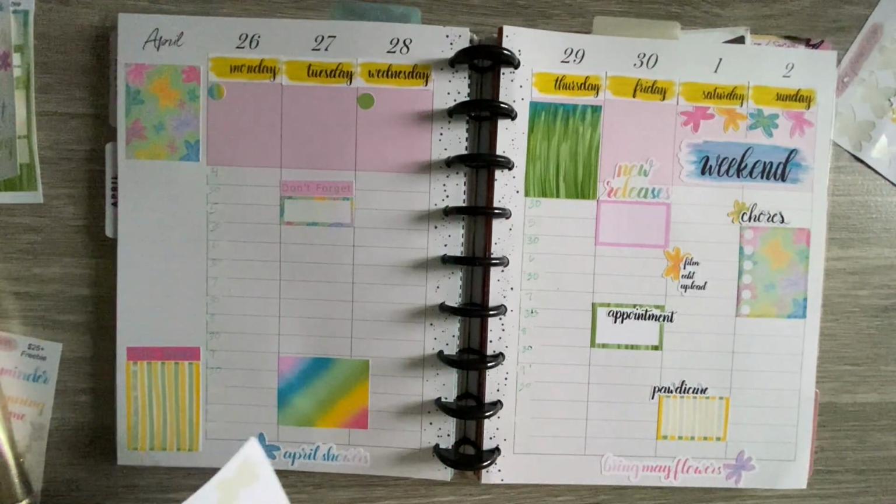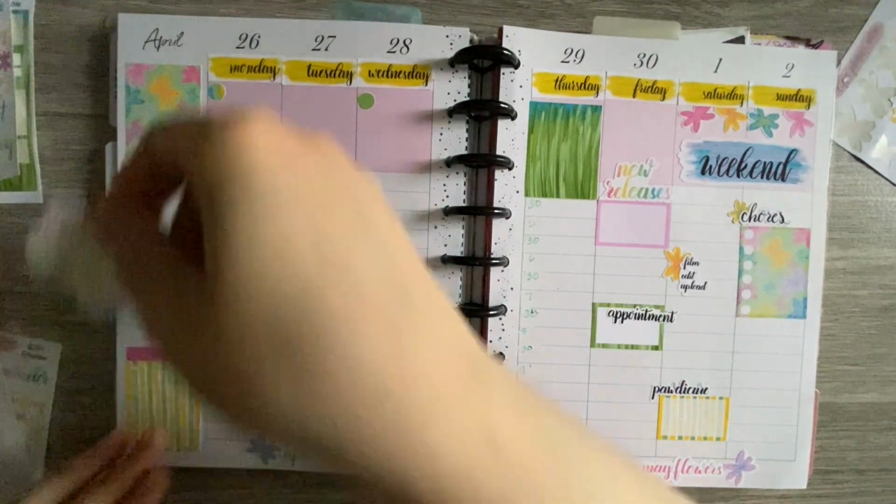Just adding a few more things, a couple quotes here and there, and that'll do it for this spread.